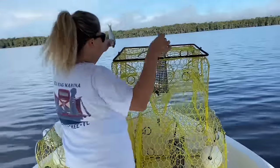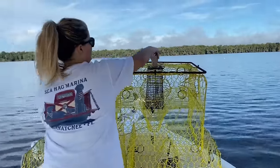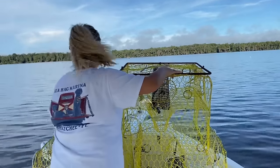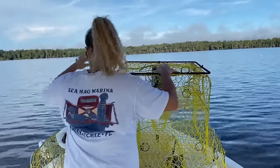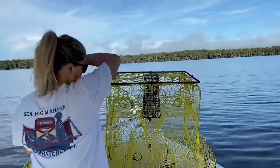We're gonna dump these three traps. Now, we wanna show you how to catch crabs with the ring nets. But we're gonna use these traps to supplement our blue crab catch just in case the ring nets don't work well off the dock.